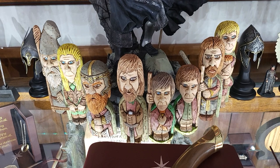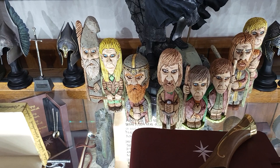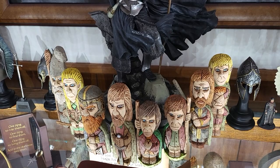And we were able to get them here and set them up. I mean, obviously they're not movie accurate, but I just love them, and they remind me of the 80s, and they're just a great feel. So if you're interested in them, you can find him on Etsy under Max Daddy Wood Carvings.